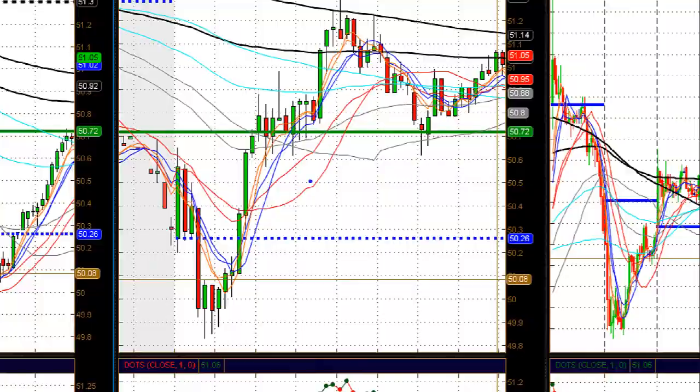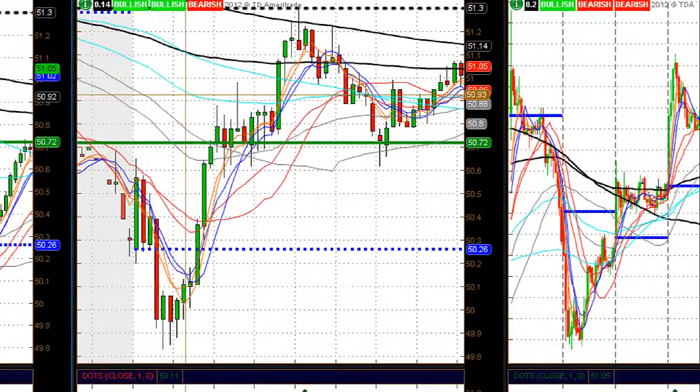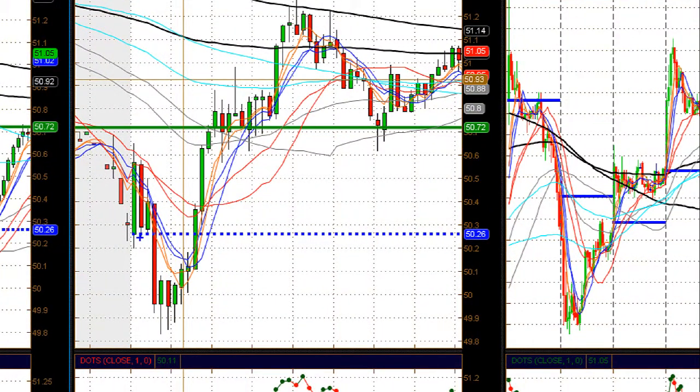LVS set up for a little quick scalp trade to the short side. Once it broke below the lows of the day, or below this little opening price here, we called out for a short around 50.25. And you can see it went all the way down to 49.85, then reversed.